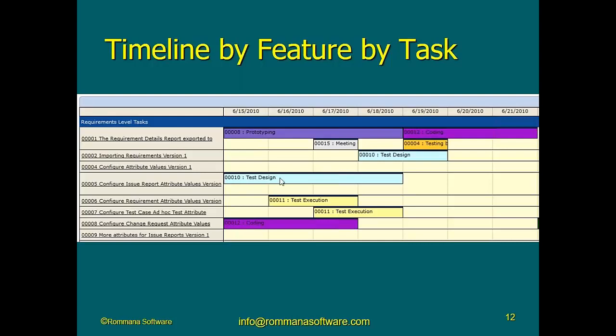For this feature, I'm only showing test design here. Of course, there are other tasks that are happening probably at the same time for this feature, which is user interface design, writing the code, doing unit testing, whatever. But concurrently, I am doing test design. So someone says, oh my God, we're going to keep track of all this? This is the point. You don't.